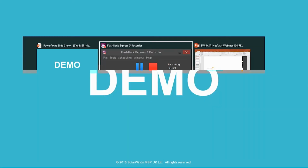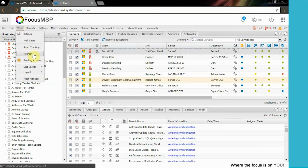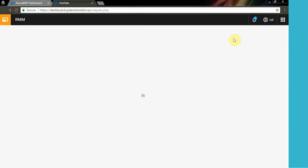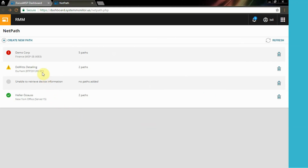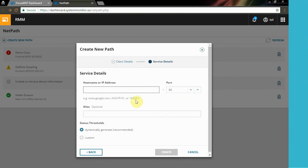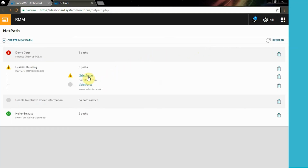Let's go through a demo. NetPath is accessible from here in the dashboard under NetPath. Clicking on that opens up a second tab, which will take you to this screen. Here we will be able to add new paths in a very simple manner. You just select your client, select your site, select a server, type in the host name or IP address of where you're looking to map out the path to. Once that path is created, it'll automatically start to collect information. I've already added it in here.